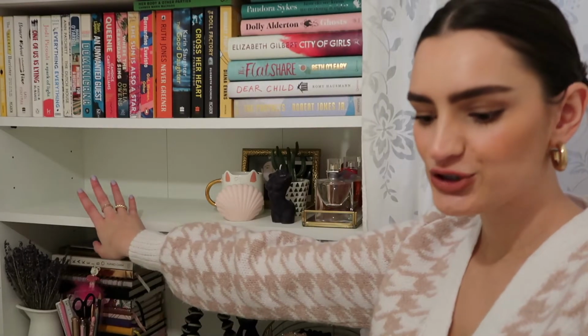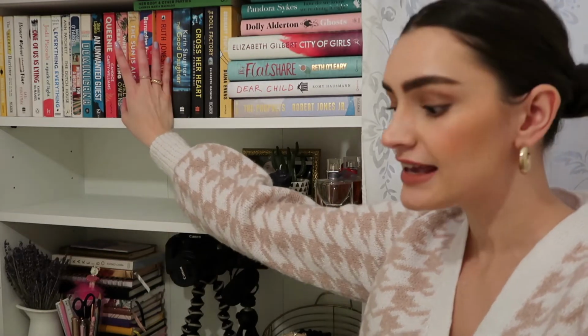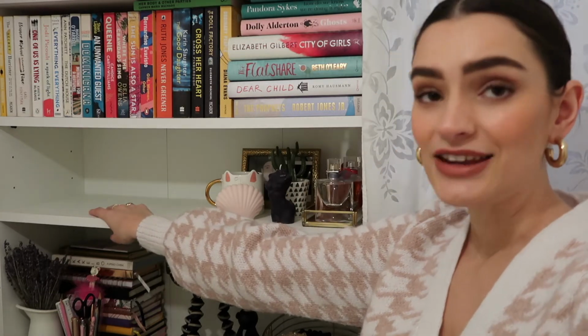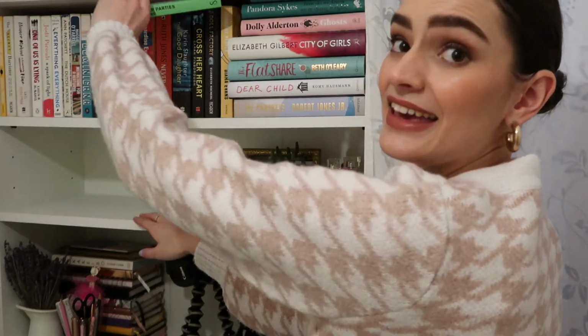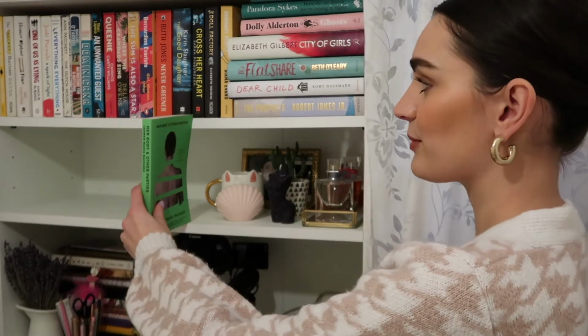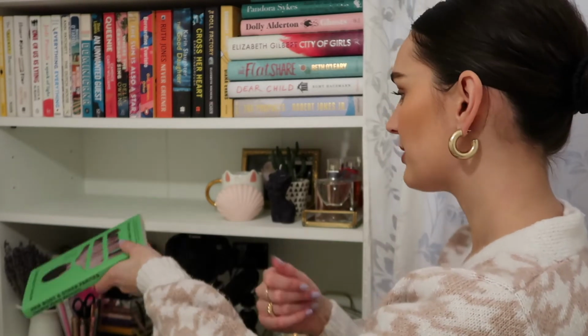So before I move on to this side, what I'm going to do is actually remove all the books from the top as well, because essentially what I want to do is split these up between the two in a way that works. Unfortunately, on this side here the space is too small to have my books upright, which is really annoying, because that's ideally how I would keep them, but it just doesn't work.